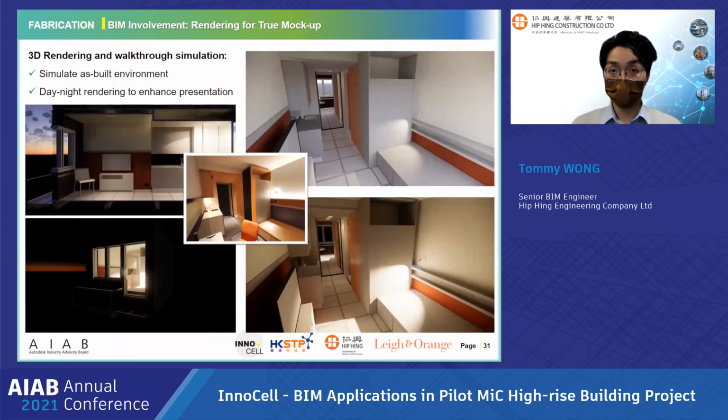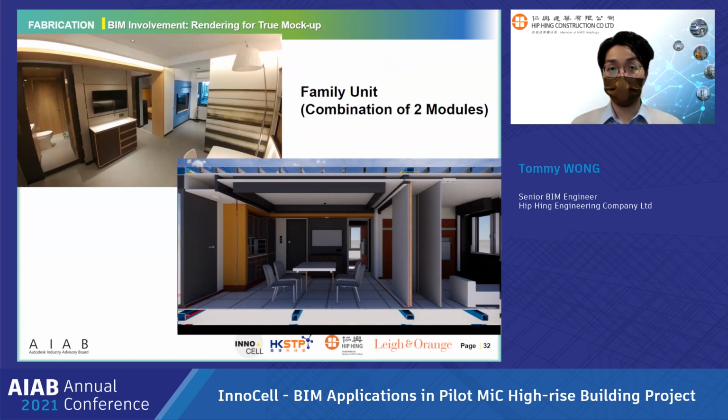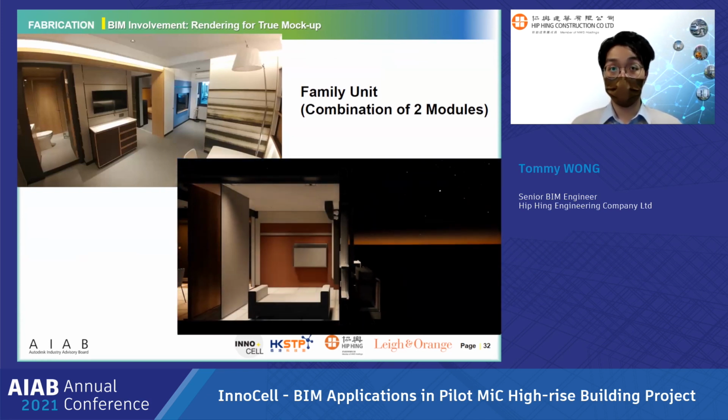After the first batch of mock-up, we have also generated some renderings to simulate the as-built environment. This kind of renderings only takes us about 1 or 2 hours, but in turn, it consolidates the impression of the built environment that our clients might expect.